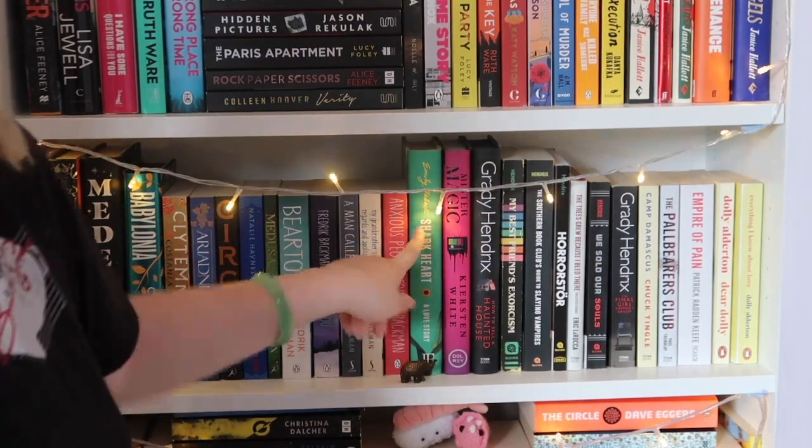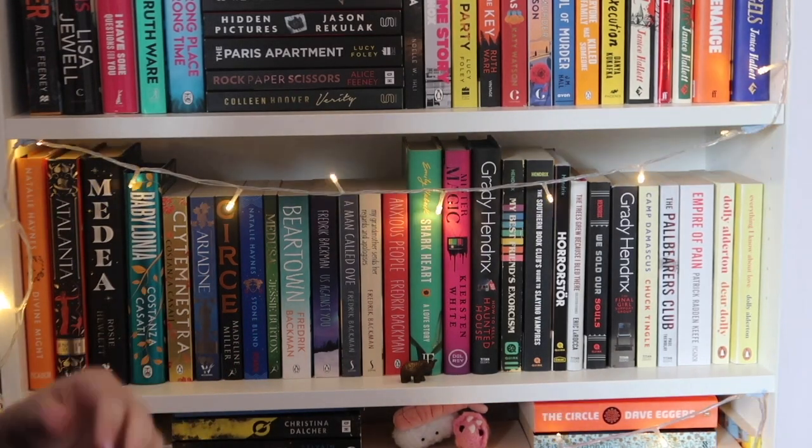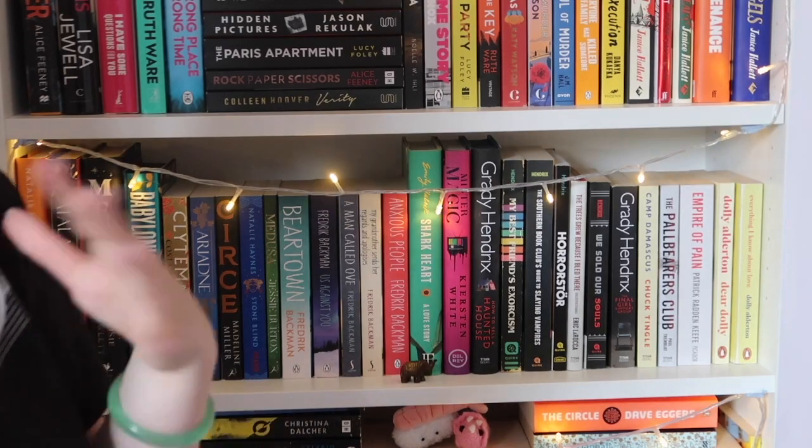Then we have Shark Heart, which is my favourite literary fiction. I love it so much. It's a really, really gorgeous kind of magical realism story, and it's told really uniquely with mixed media and short paragraphs and stuff.